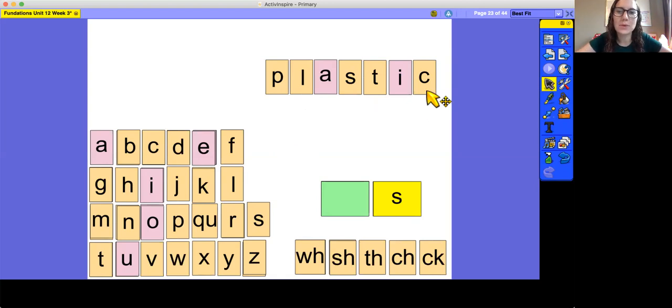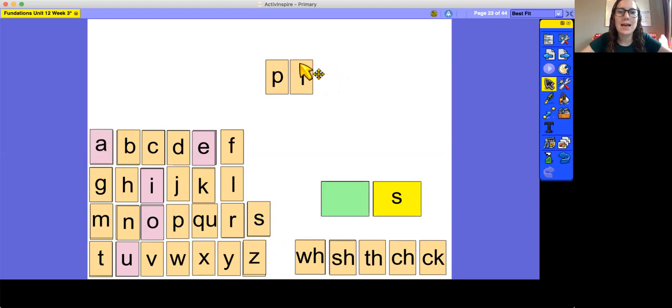All right, so let's spell it away. C says k. I says I. T says t. S says s. A says a. L says o. And P says p.